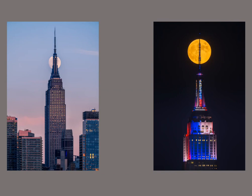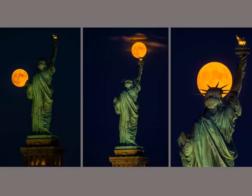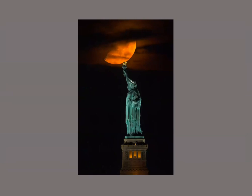In this image, I tried to align the moon with the Empire State Building, shooting from the other side of the Hudson River. Here are some close-up shots of New York City. Here's the lineup of the moon with the Statue of Liberty, and this is another one from the side view of the Statue of Liberty. So sometimes there is beauty in our backyard, and we just have to spend some time to explore it.